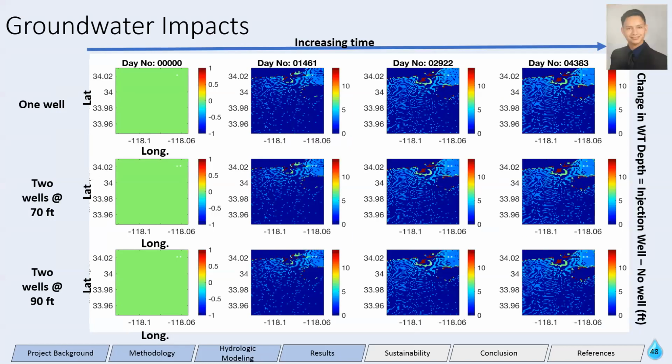In addition to the well 1 simulation previously discussed, we also ran 2 more scenarios, which included 2 wells drilled at 70 feet and 2 wells drilled at 90 feet, each with a flow of 400,000 gallons per day. As we can see from the figure shown, scenarios 1, 2, and 3 show that there is no significant change in the water table between the 1 or 2 well configurations. Therefore, the feasible well configuration would be to have only 1 well in the domain.